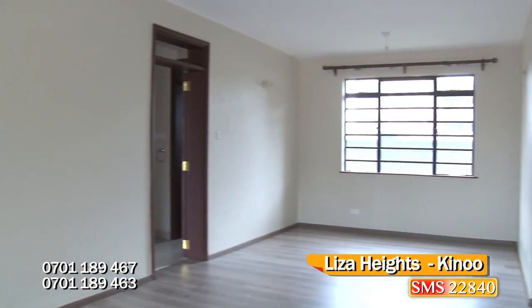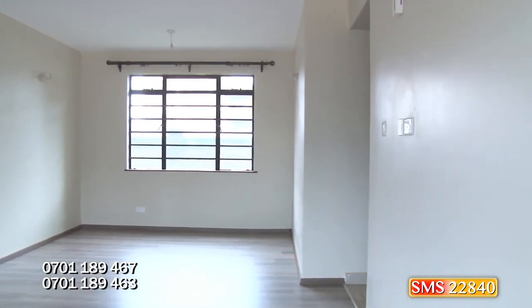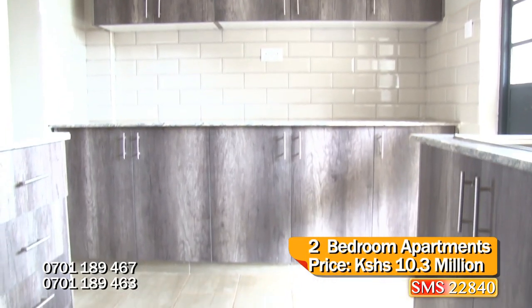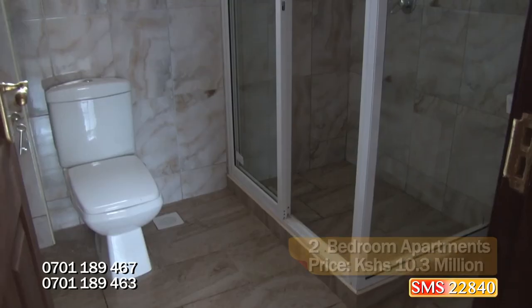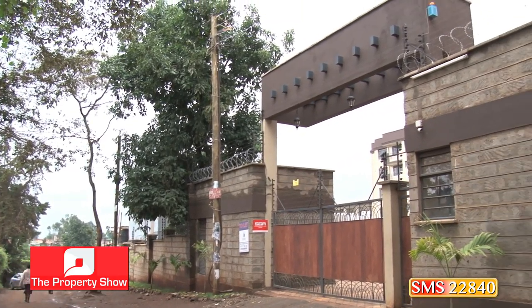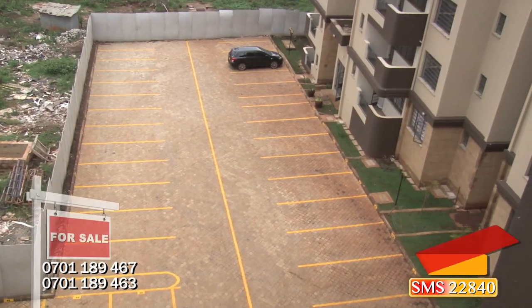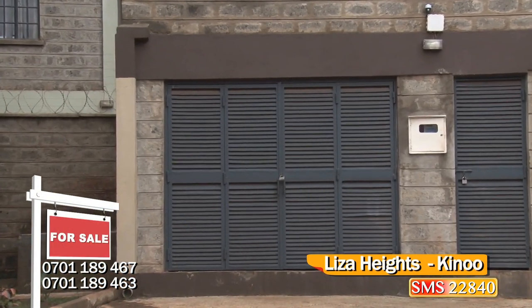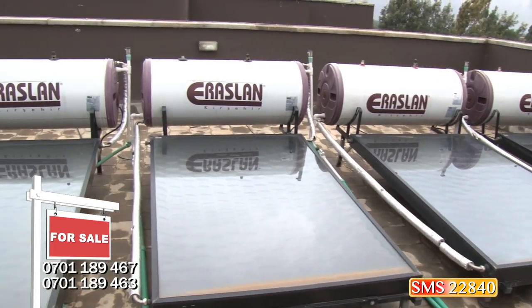Accommodation features include living area cum dining area, guest cloakroom, separate kitchen, ample kitchen storage, 2 bedrooms, master ensuite. Salient features include perimeter wall, ample resident and visitor parking, Cabro paved, borehole water, standby generator, and solar water heating.